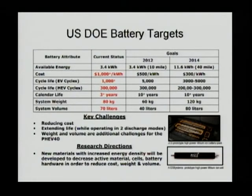The U.S. Department of Energy, as I mentioned, has an office supporting battery research. In the past number of years, the focus has been on lithium-ion battery. Their goal is to reduce the cost, increase reliability, increase the cycle life, and improve energy density. Looking at the chart, the currently available energy is 3.4 kilowatt-hours, which is for a conventional HEV, not enough for PHEV. For PHEV, you need to double to triple this number. The cost is roughly $1,000 per kilowatt-hour, and the cycle life is 1,000.